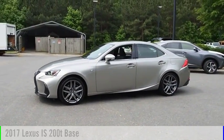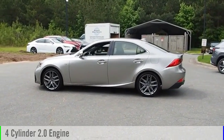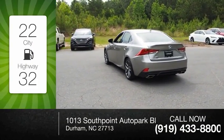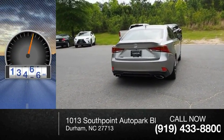This vehicle is powered by a rear-wheel drive, 4-cylinder, 2.0-liter engine, and comes with an 8-speed automatic transmission. Great fuel efficiency saves you money by requiring fewer trips to the gas station. This vehicle has less than 20,000 miles.